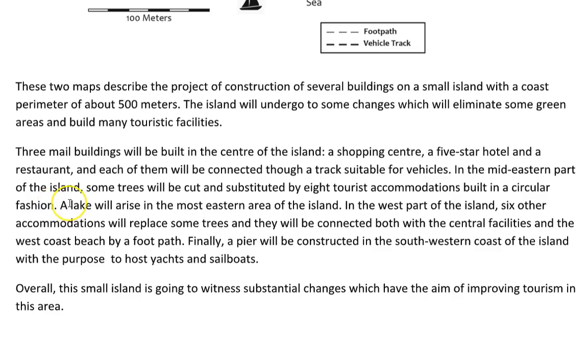Good, okay. A lake will arise. So a lake will be constructed or will be built. Okay, in the most eastern area of the island. Good. In the west part of the island, 6 other accommodations will replace some trees, and they will be connected both with the central facilities and the west coast beach by a footpath. Footpath is all one word. This one here, footpath. Okay, good. Well done.